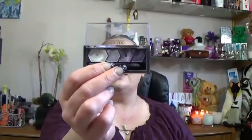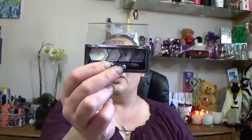But I love this. This is a Maybelline Eye Studio New York, and Purple Icon was the color. I liked it. I went to use it a few weeks ago. It still works, but my eyes itched from this, so I have to say it's gone bad. So I'm just going to get rid of it.